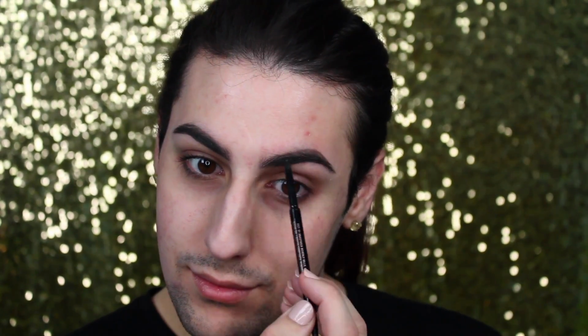So I'm first just taking the pencil and drawing underneath the brow, just to give it a little bit of structure. And then I'm taking it and lightly filling in the sparse areas on the top to give it a little bit of shape. Other than that, I'm not really filling in the center. I feel like my brows are pretty thick and they don't need to be any harsher than they already are. And I wanted to go for more of a natural feminine look now instead of a harsh brow. But I'm still going to be taking some concealer and cleaning it up.